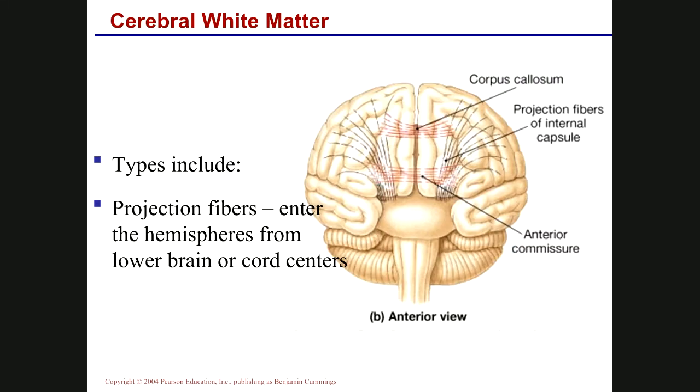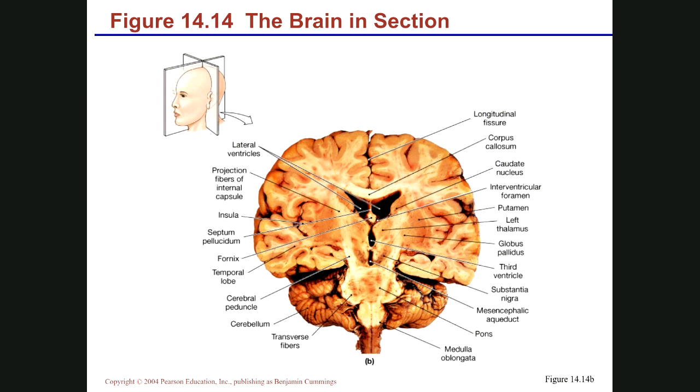And then there's one other type of this white matter. These are called projection fibers. They're sort of blue in this color picture. So projection fibers, what they do is they connect higher brain to lower brain, or brain to spinal cord. So in other words, they run up and down. And if you look in here, you can see some that are running up and down.